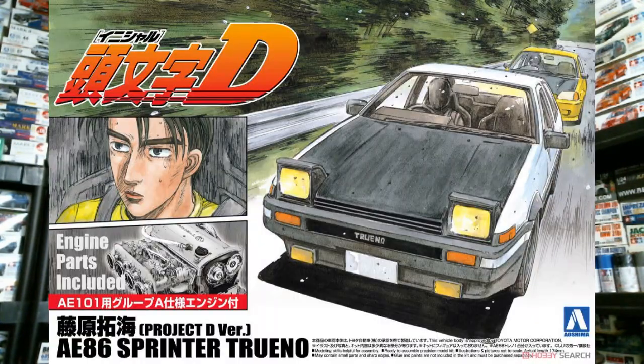And then we have three reissues from Oshima. Well, I should say one reissue and two rebrandings. The reissue is the Initial D AE86 Trueno Project D version. This is the second of the Initial D AE86 Trueno kits as far as our grading goes. Remember, the 86 Trueno Volume 1 is a stock Trueno, with the engine parts, but stock. The Project D is the middle one. It has a bunch of optional engine parts, ITB and intake and things like that.